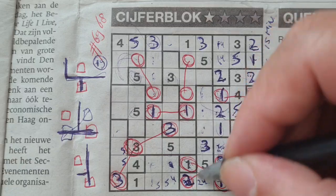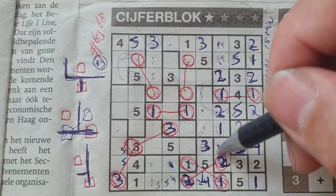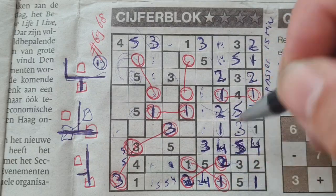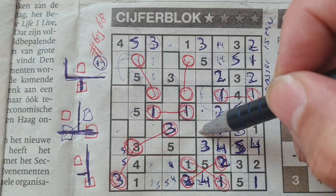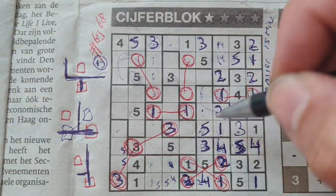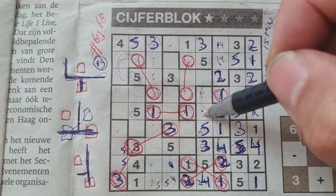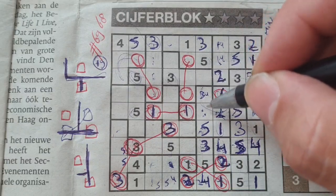1 box left in this T-shaped area for number 4. And 1 box left in this W area shape for number 4. I think this box should be 5 because it can be 1, can be 2, can be 3, can be 4, yes definitely 5. 2 numbers left in this area for numbers 3 and 4, 3 and 4, let me mark those.